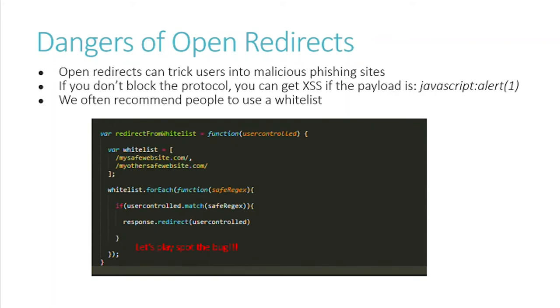Let's play spot the bug. Anyone can tell me what's wrong with this? I told a developer to put their redirects behind a whitelist. And yeah, this is what they wrote.